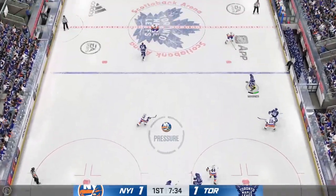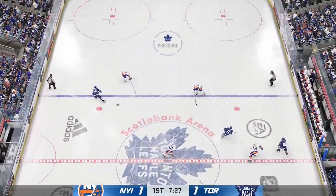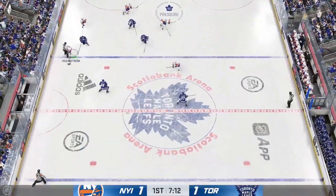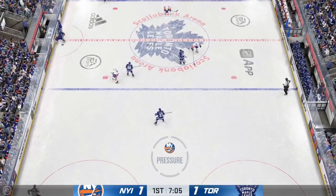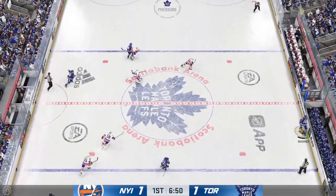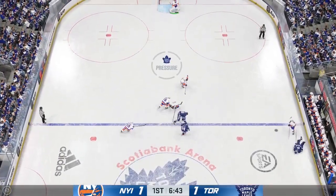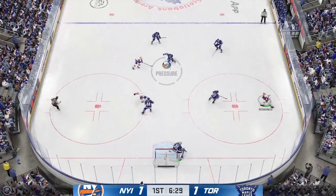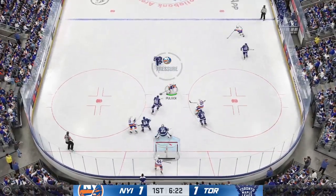Smart heads up play to put that one away. And now it's over to Matthews. From the right side, moves it up ahead. The Leafs gain possession along the wall. Marner's got it across the line. Gains the zone through the middle. New York's on the attack.